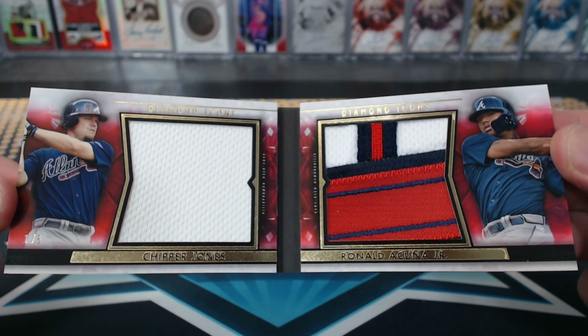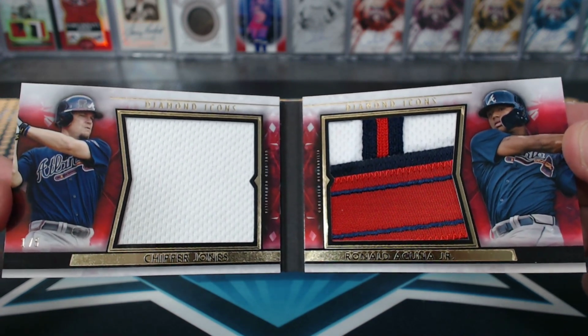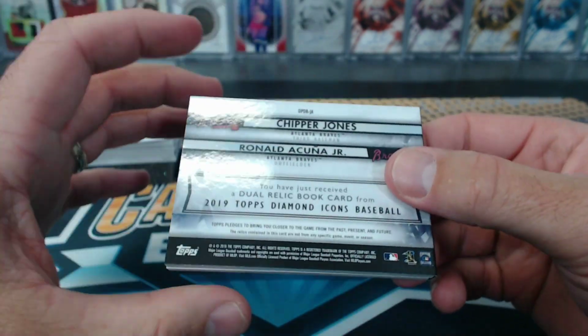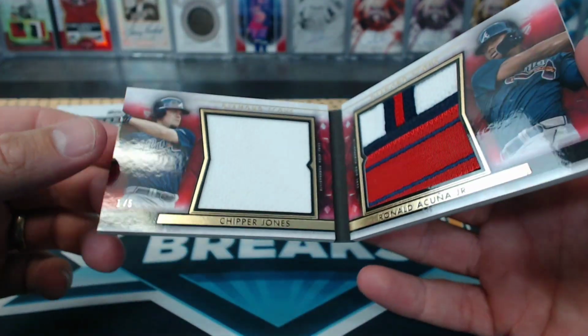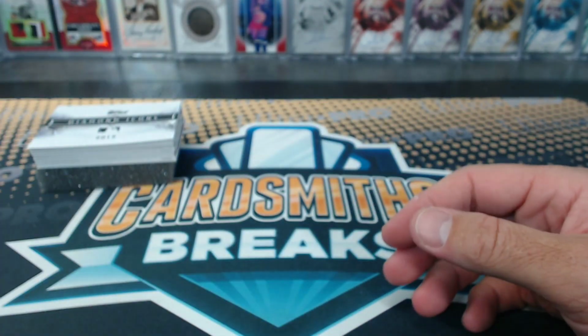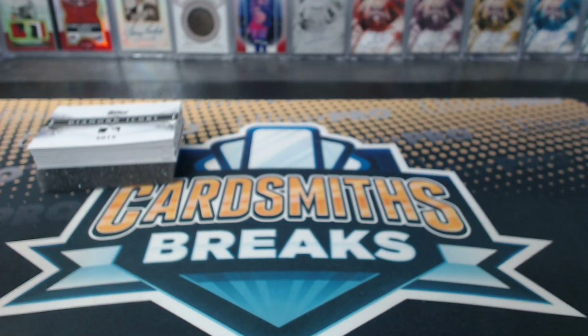Jeez. It's weird that they would be like, yeah, we could just go with a plain jersey for Chipper. I think it'll be fine. Yeah. And we've already given him one awesome patch. I've never seen such a one-sided booklet.